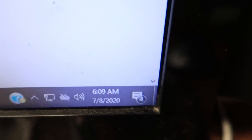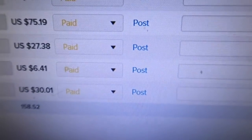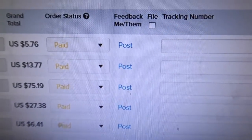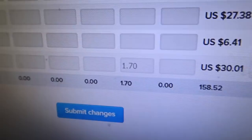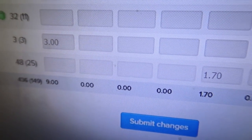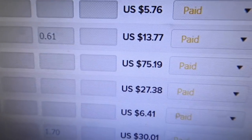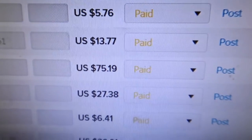I've been up for about 20 minutes doing some shopping. Bought a couple things, and on eBay we have 20 items paid. On Bricklink, 6 orders, 149 lots. This one, the 89 lot one here, goes to Canada. They spent $75.19. I get free shipping.